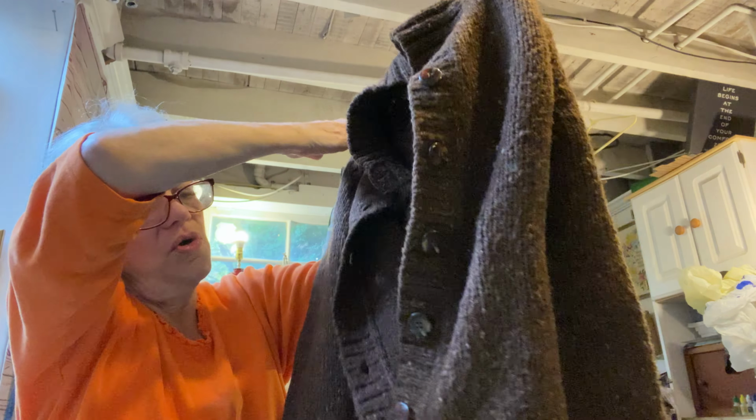This has beautiful roses on here. Sleeveless, knit, stretch, floral, boho. Oh, it's got little buttons down here too, so a little embellishment. Oh, yeah, that's nice. Maybe 15 for that.